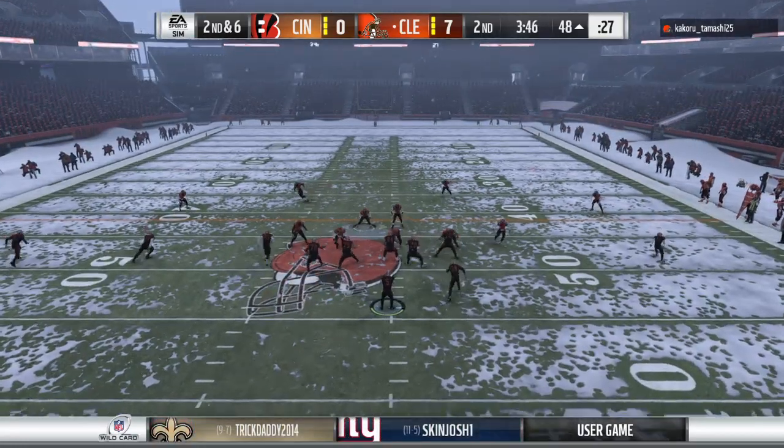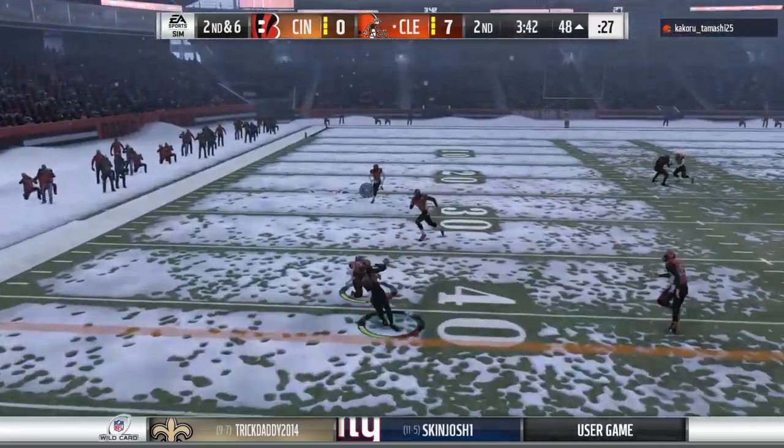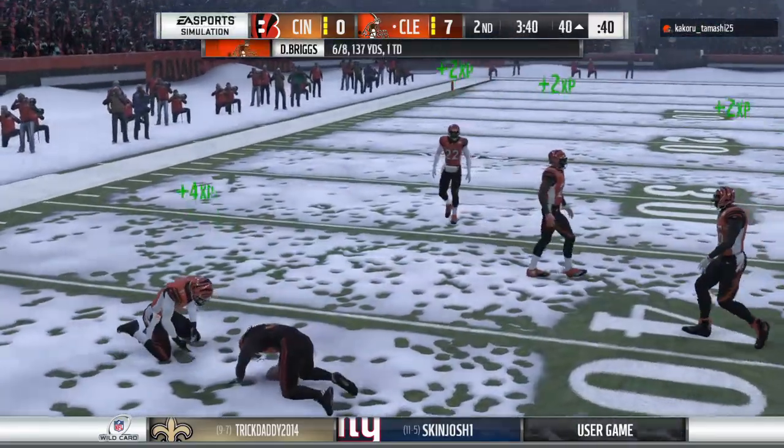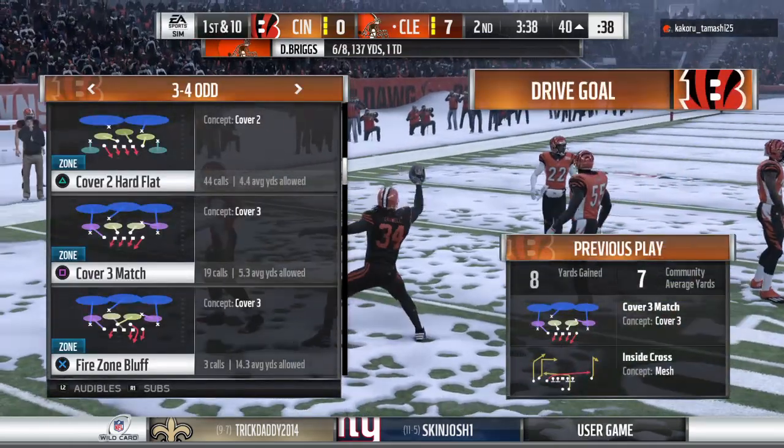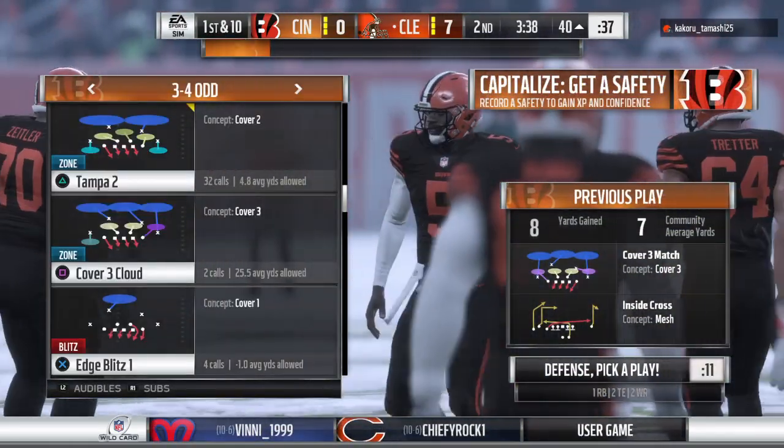Let's go. To throw on second down. Briggs. A little dump off for Crowell. And he'll be brought down, it looks like right at the 40. It goes as a gain of 8 and it moves the chains.